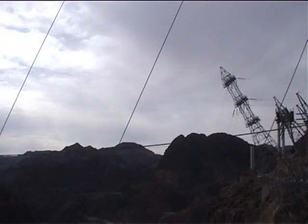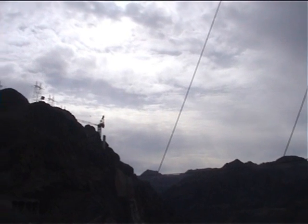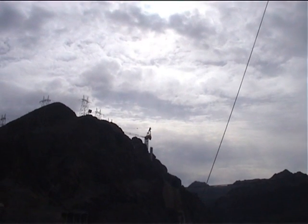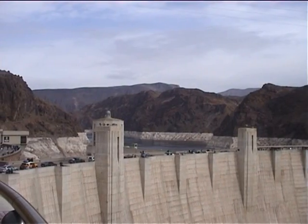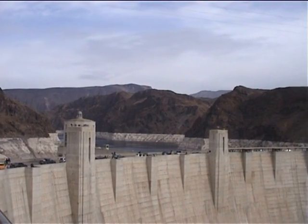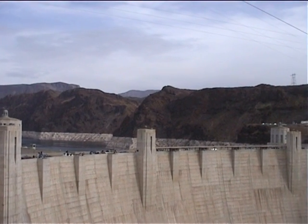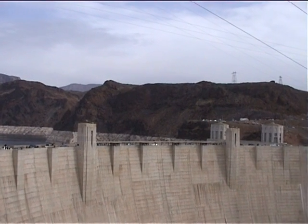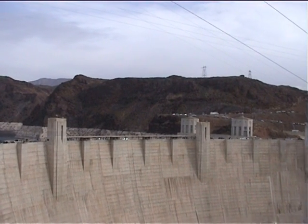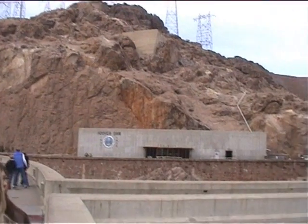From here you can see Lake Mead behind the dam, the largest man-made reservoir in the United States. It has a storage capacity of 9.2 trillion gallons of water. From the takeoff structure, the wires carry the electricity up and over the canyon walls at 230,000 volts. The cantilevered towers that support and direct the wires lean into the canyon to ensure the wires do not touch the walls and cause a short circuit.